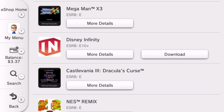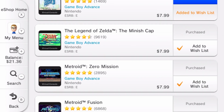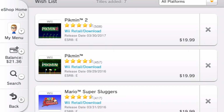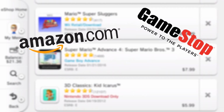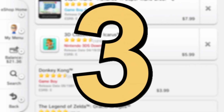So, time to put my money where my mouth is, and see if what I did would have actually saved me some cash if I were to buy these games in their used physical forms. I'll be comparing them to what I would find on Amazon and GameStop. I don't really trust eBay that much, so I'm focusing on these two. Unless they show me no results. Spoiler alert, that only happens 3 times.